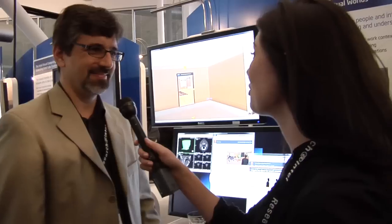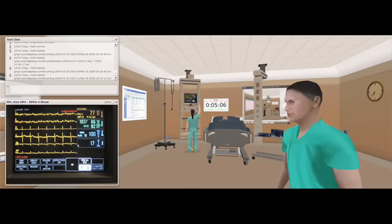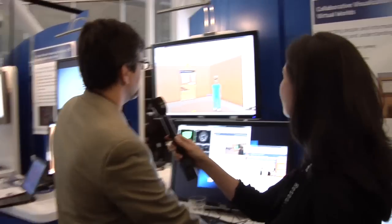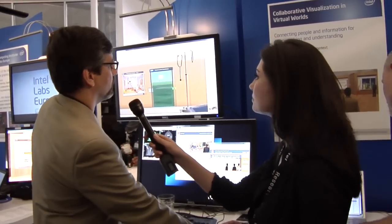Can you say your name for me? Greg Newens. I'm from Quack. What this software allows is people who work in different places to work together as though they were in the same place. The first thing to notice is that these spaces look like where you really work.